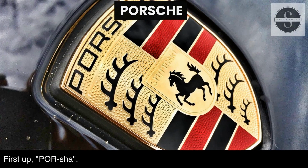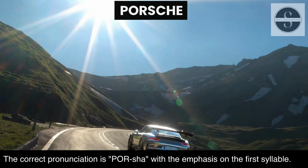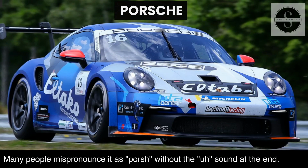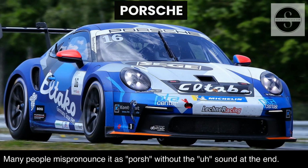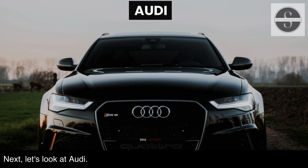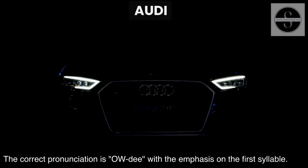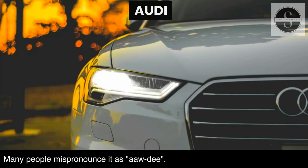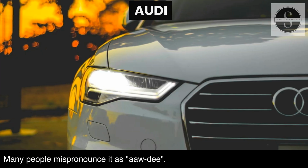First up, Porsche. The correct pronunciation is Porsche with the emphasis on the first syllable. Many people mispronounce it as Porsche without the S sound at the end. Next, let's look at Audi. The correct pronunciation is Audi with the emphasis on the first syllable. Many people mispronounce it as Audi.